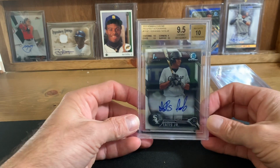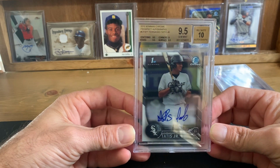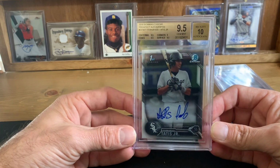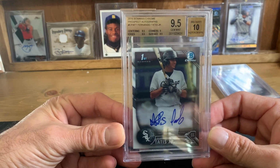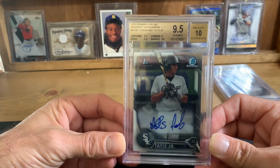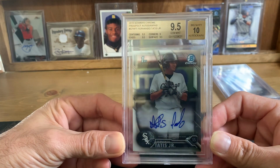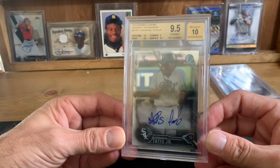So I do have a base auto BGS. I really would like to continue to pursue a PSA 10 in this. I just prefer the PSA. I know that a lot of people feel that BGS kind of corners the market on First Bowman Chrome autos, but I would love to see this in a PSA slab as a 10. Unfortunately, because the corner's got a 9, it probably, with my luck, would come back a 9, and I would kind of be bummed at that.